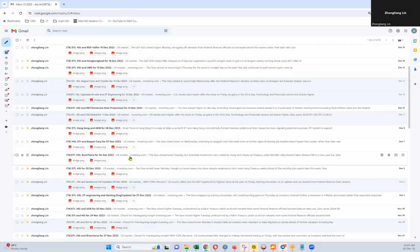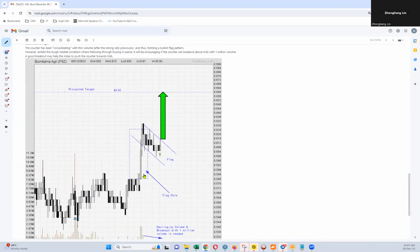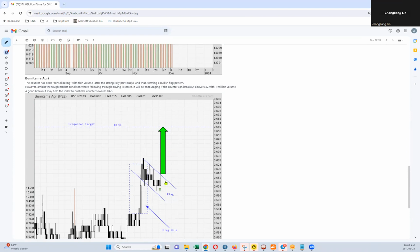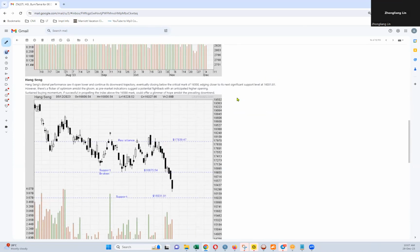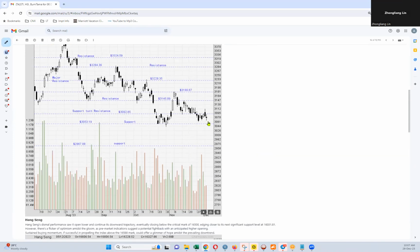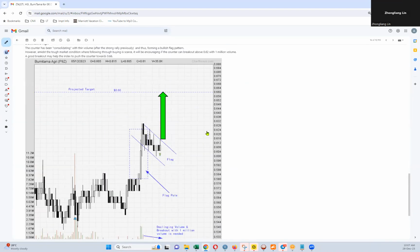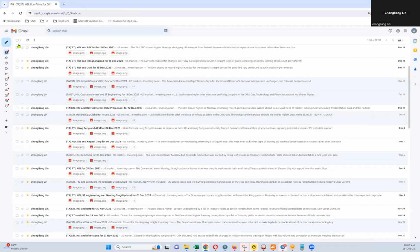Then followed by Bumi Tama. Right, Bumi Tama also was the beamer of the market. As you can see, early December the market was on a sell-off. You can see Hang Seng was going down, STI was struggling at the low, and there were only a few counters moving on an uptrend. Bumi Tama was on an uptrend, but unfortunately, as the market returned to bullishness, the whole market forgot about Bumi Tama. So I'm going to go through that as well.